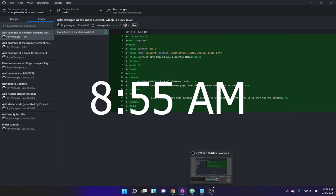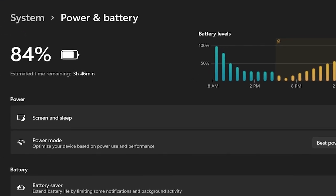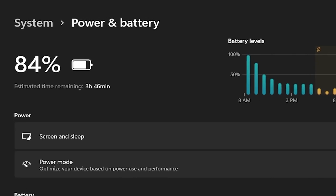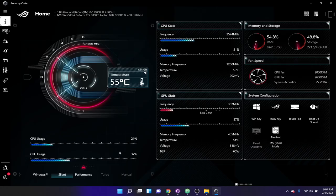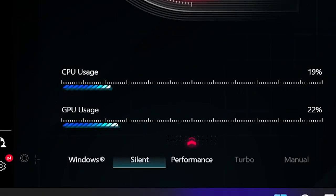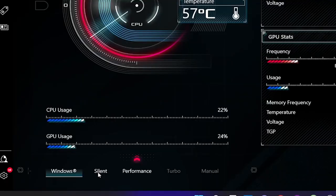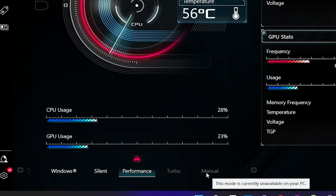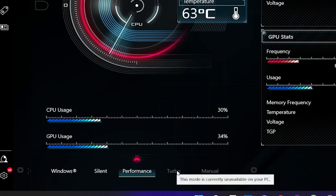It's now 8:55 a.m. and I'm halfway through the class and my battery percentage is at 83% and I have about 3 hours and 45 minutes remaining on my battery. One thing to note is that my laptop is in silent mode. The battery life will change based off whatever mode you're in. You have Windows mode, silent mode, performance mode, turbo mode, and manual mode. In turbo mode and manual mode, your charger would have to be plugged in for those modes to work.